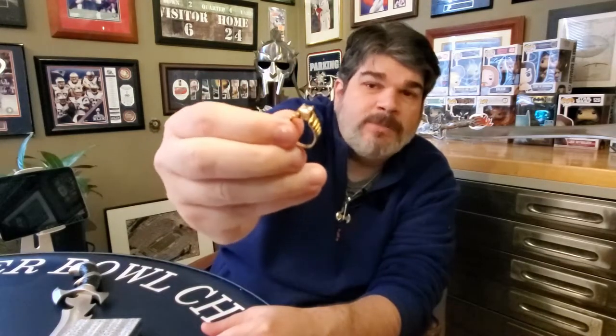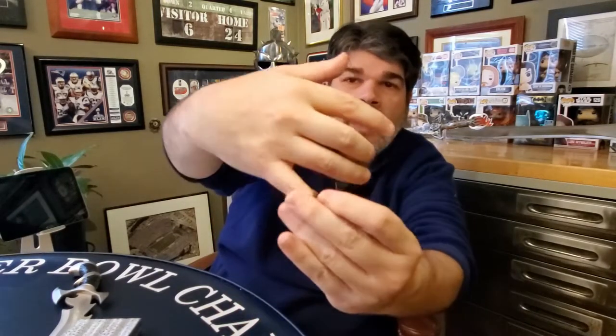It's a lady's ring. It's very small. I don't think I can fit it on my fat finger here. I can fit it on my pinky finger. I'm not sure if you think that's cool or not. Again, it's a lady's ring. I'm not putting it on my finger. But anyway, it looks interesting.